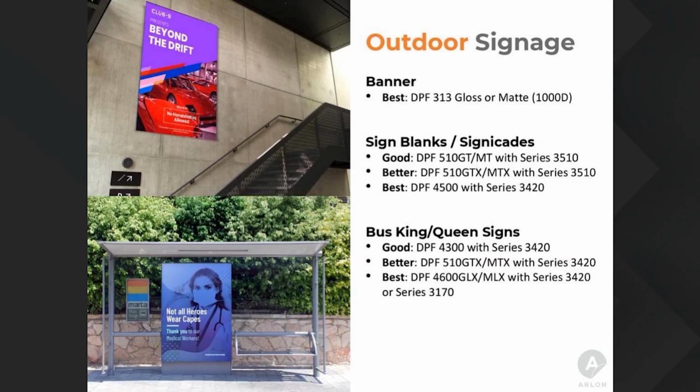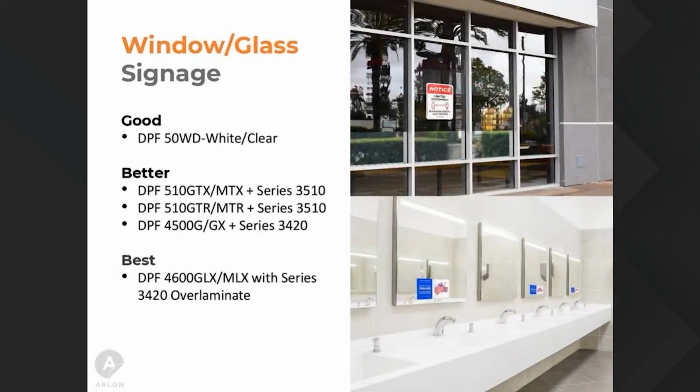This is our airy grass, which I don't know if I mentioned that earlier, but this is our airy grass on our economical vinyl. Of course, the best solution is 4600 GLX and MLX, with 3420, which is our premium calendared, or Series 3170, which is our intermediate cast. Our 3170 is a 1.3 mil laminate. You will hear a lot about 4600 in the next couple slides. It is a great solution for your multi-purpose signage.